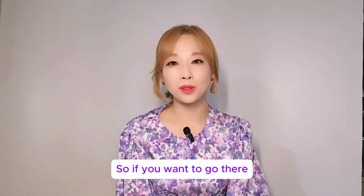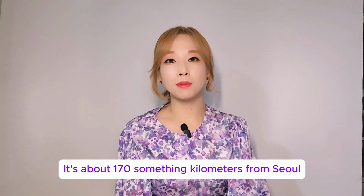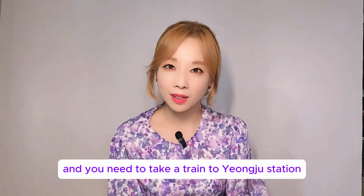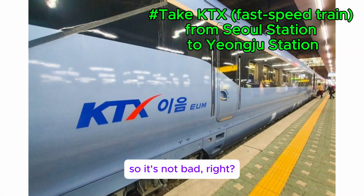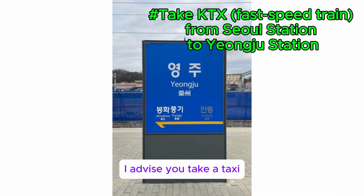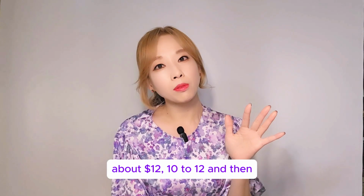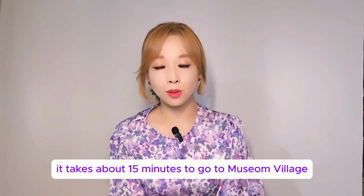So if you want to go there, I can give you directions. It's about 170 something kilometers from Seoul, as I said, and you need to take a train to Yeongju station. It takes about 1 hour and 40 minutes, so it's not bad, right? And then when you get to Yeongju station, I advise you take a taxi because it's not going to be that expensive, about $12 or 10 to 12, and then it takes about 15 minutes to go to Musan village.